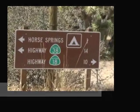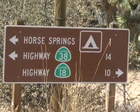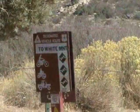There are several great overlooks and viewpoints along 3N17. The first is called Windy Point.